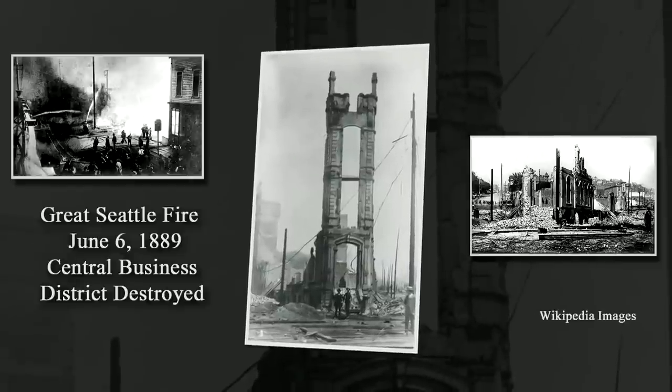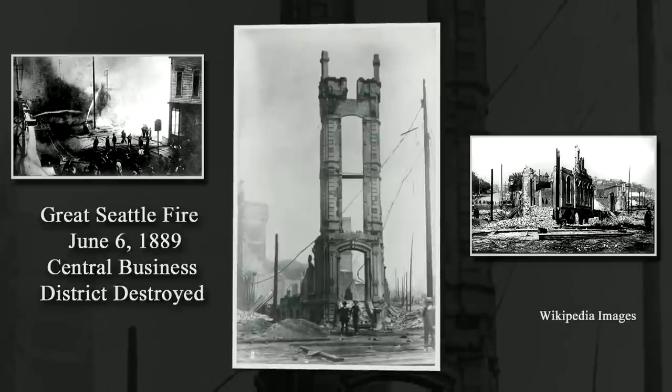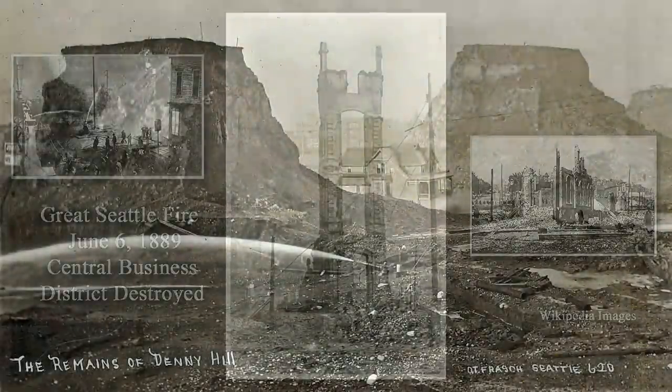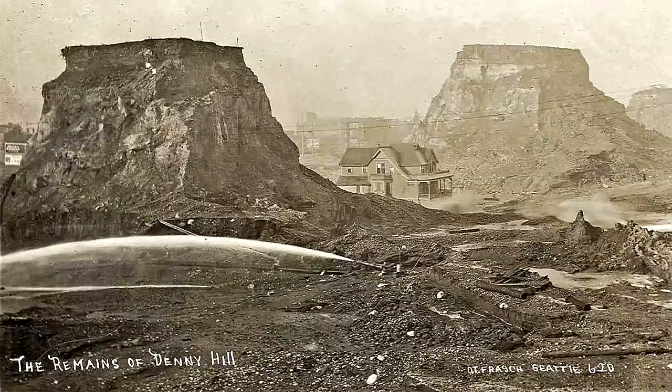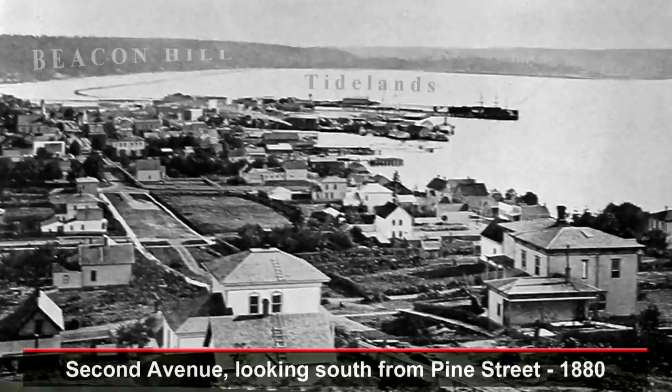In 1895, just a few years after a devastating citywide fire, Seattle city leaders announced a bold new civic project to radically alter the city's roller coaster topography. Hills would be removed, and the dirt would be dumped onto the tidelands. Seattle needed new flat areas to grow.